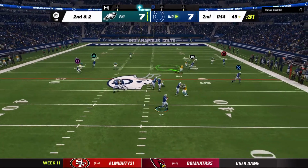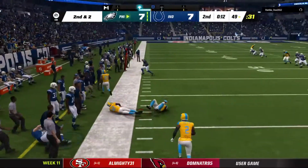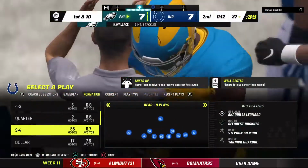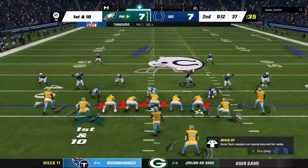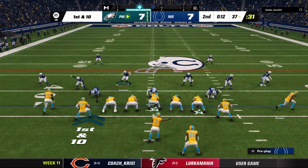Looking to throw again on 2nd down. Ryan. And his pass is intercepted for the 4th time today. And the Eagles are going to take over once again at their own 37-yard line. The Eagles in good position to start out as they come up 1st and 10 at their own 37.